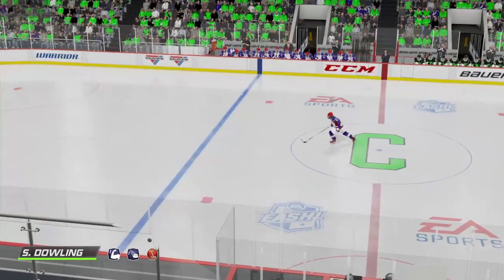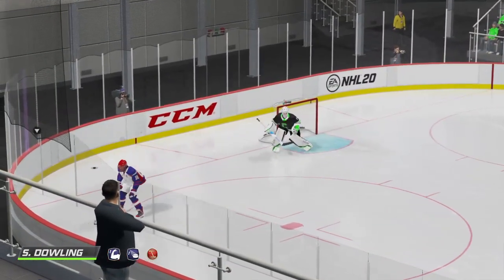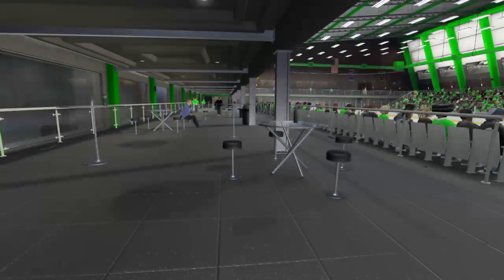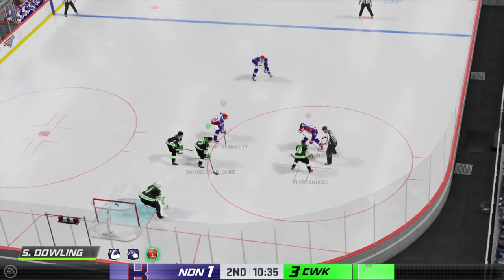Goaltender takes a deep breath. And here we go. Makes the stop under pressure. Man, he read the shooter like a children's book. No problem. The Canucks have been the better team, leading in the shot department, and they lead it on the scoreboard.